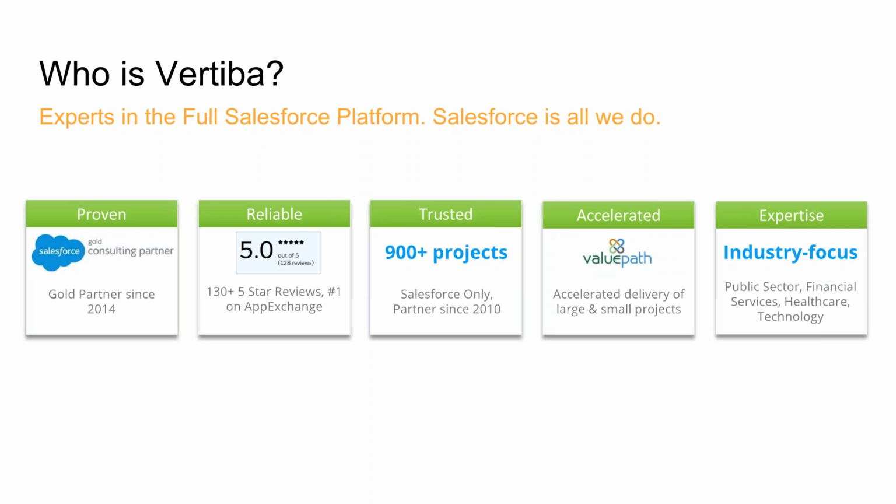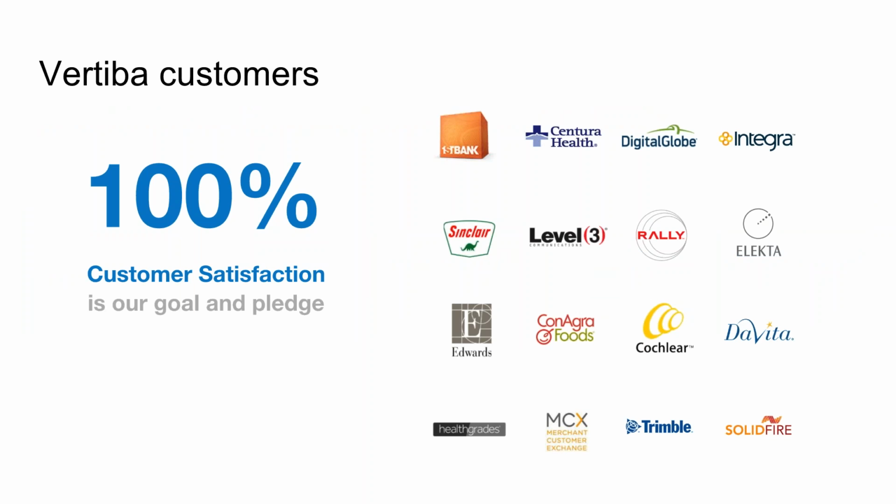We use a methodology called Value Path to accelerate value with our customers, and it's specifically designed around Agile and Salesforce and our internal tools to capture requirements, manage tasks, and drive projects forward. And we focus on the public sector, financial services, and healthcare industries. So just a couple of logos that we've had experience with. I've mentioned we have 900 plus projects, so quite a few additional customers that are not on this list, but all of our customers have really been successful with the Salesforce platform, and we are committed to 100% customer satisfaction with all of our engagements.